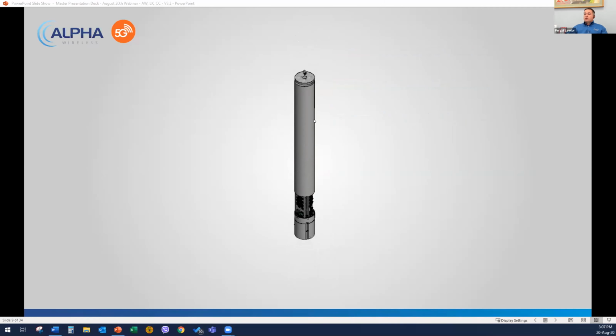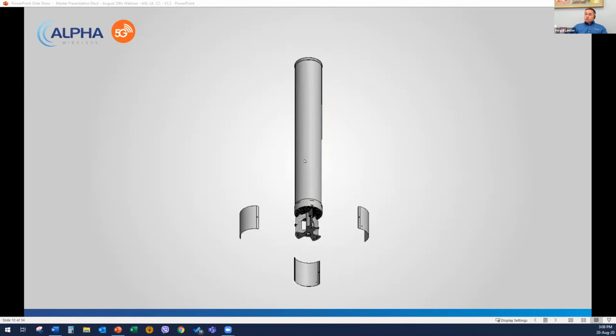Then the cylindrical radome slides down over the top of this whole structure, and the metal eyelet bolt on top allows you to lift it to the rooftop or pole tops, depending on where you're putting them. Here we're showing that in the bottom of the antenna you have the three removable access hatches, which allow you to get access to the connectors when you're going onto the feeder cables.